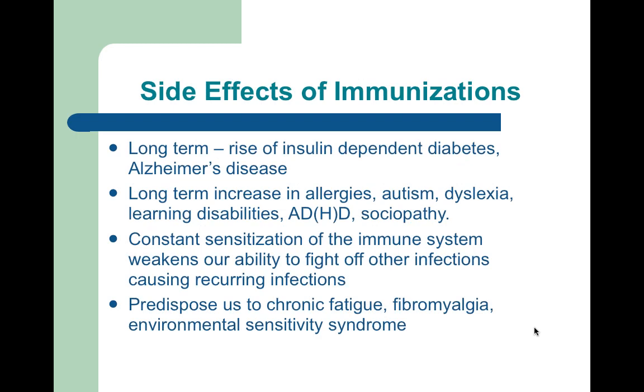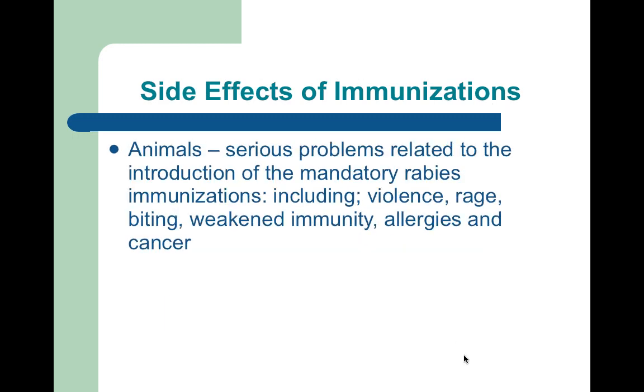This sensitization of our immune system weakens our ability to fight off other infections. We're becoming immunological cripples, and that's one of the reasons why we're becoming predisposed to chronic fatigue, fibromyalgia, environmental sensitivity syndrome. And this is becoming more and more common. And this is probably one of the biggest areas that homeopathy can really help.